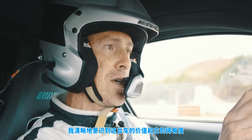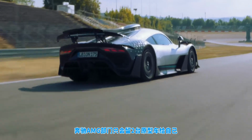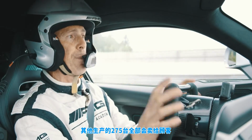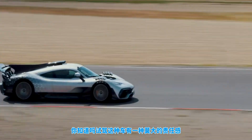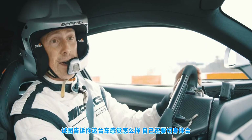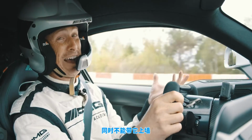I'm so conscious of the value of this car, the rarity. Mercedes AMG will keep 2 prototypes for themselves. The other 275 that will be built are all going to customers. You know, there's quite a responsibility test driving a car like this. I'm trying to tell you what it feels like, experience it for myself properly, and not crash the bloody thing.